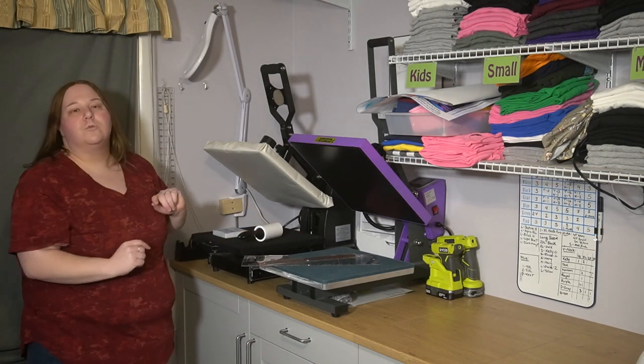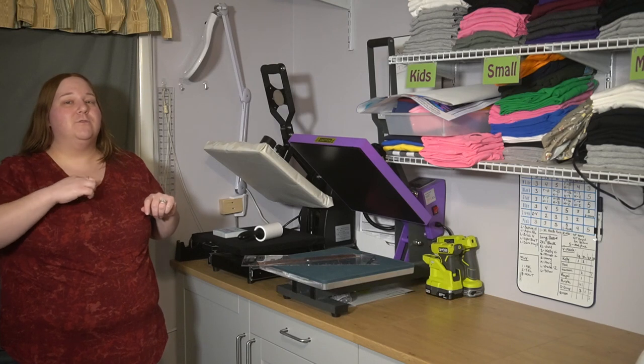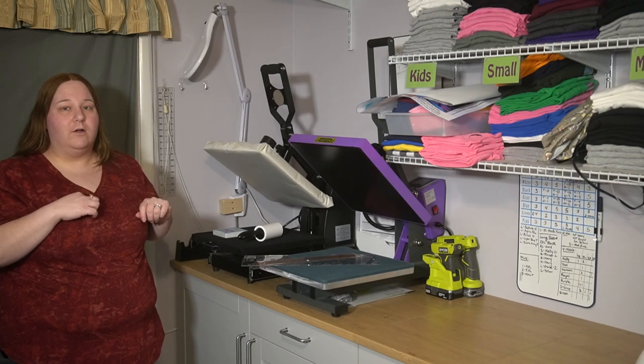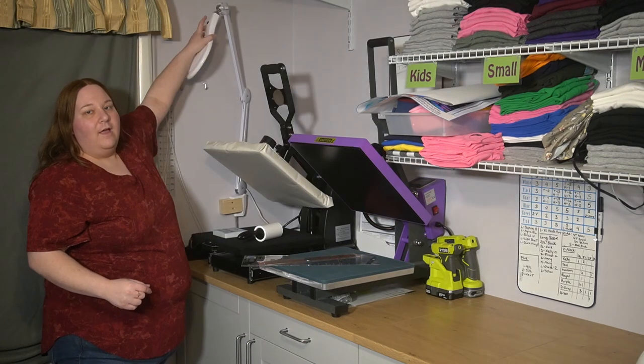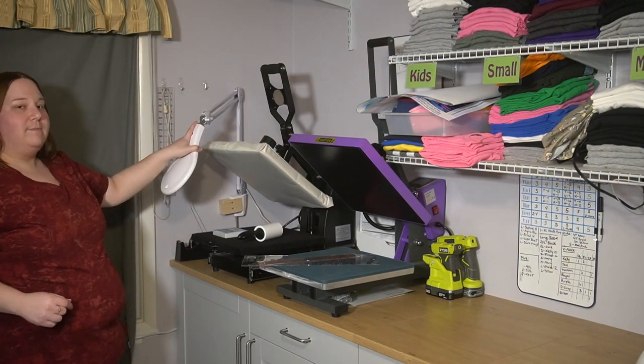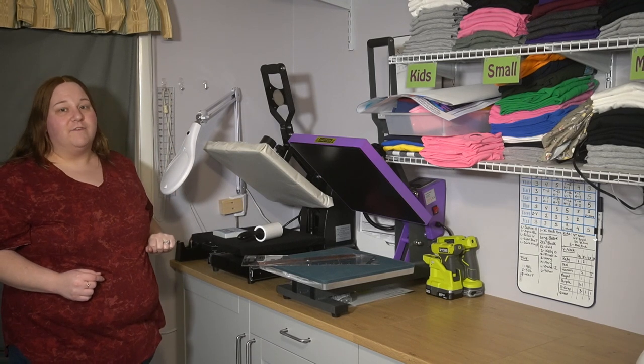And then I have a larger ruler hanging that's actually 3 inches wide, and I got that specifically to make sure I do that 3-inch drop on the collar. I also have a light here that is on a hinge, and I can use that if I need to get some extra light on my press to make sure everything is lined up perfectly.